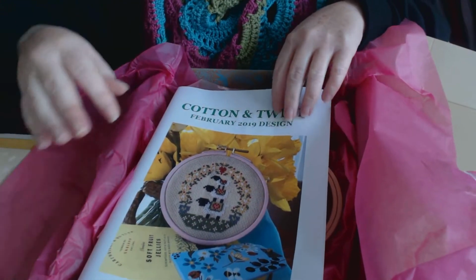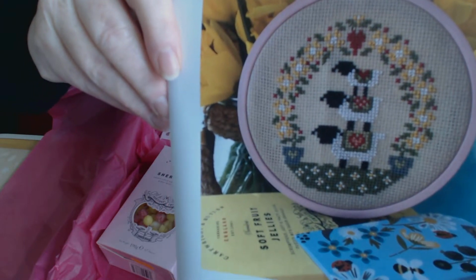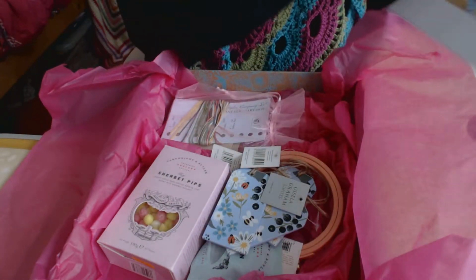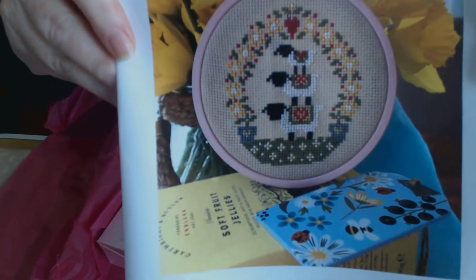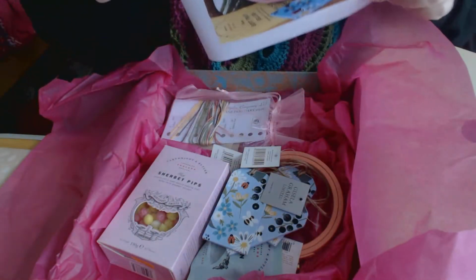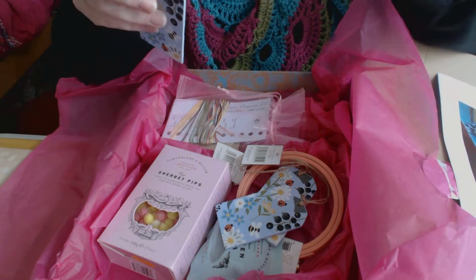I can show you the finished picture, which is this very pretty stack of sheep around a flowery garland. Isn't that pretty? Now I know this did sell out, but that is so pretty.